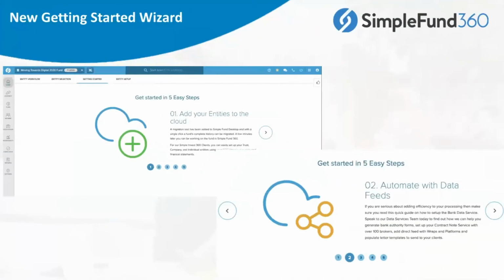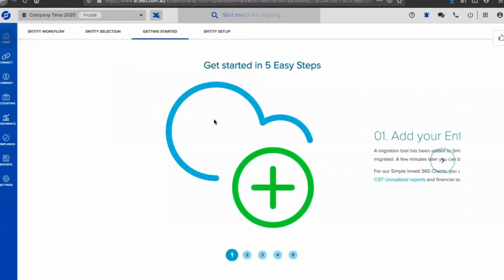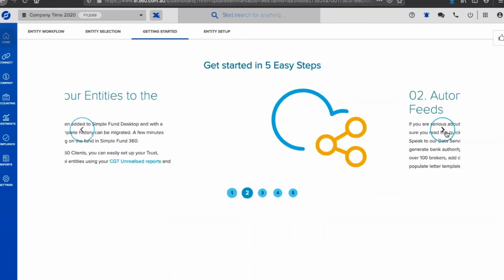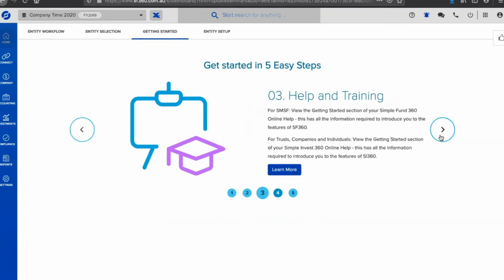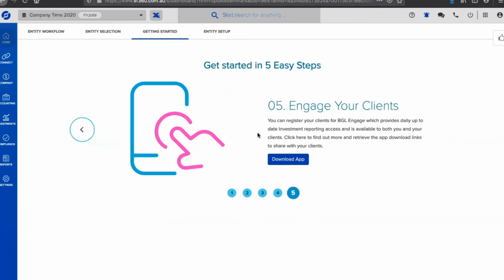So for those that are new, make sure it takes you into this entry point when you first start the software. But now we've put these links in. So to help you get started for a trust as well, you may want to have a look at this. Set up the feeds, which I was talking about before. That can help you with setting up the feeds, help and training, inviting more users, and engaging. We never used to have a mobile app, so it can step you through how to get your clients involved with their investments or accessing the investments through our mobile app.